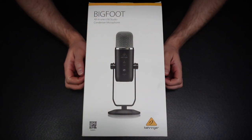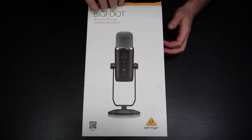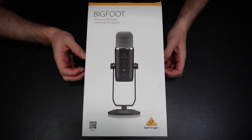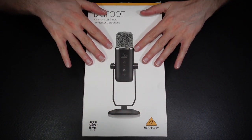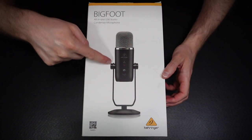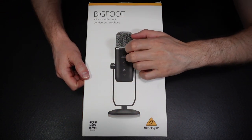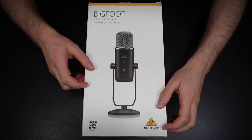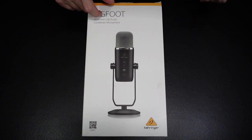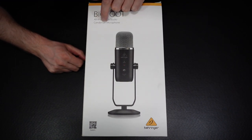And here we have the Behringer Bigfoot unboxing. It's a pretty simple box, mostly white. It's got an image of the microphone front and center. Has a name up here, Bigfoot, all-in-one USB studio condenser microphone.